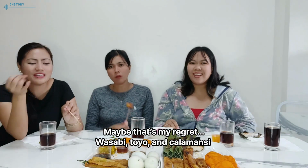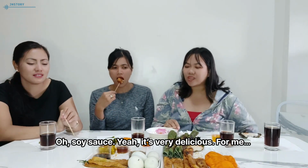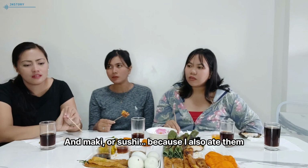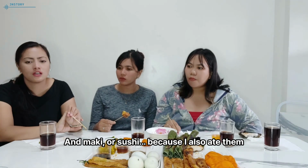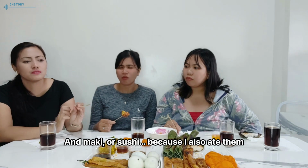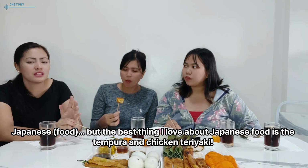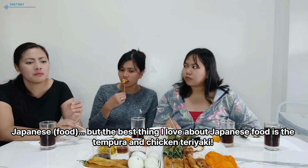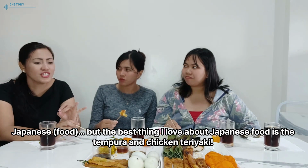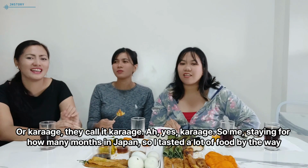Maybe that's my regret. Wasabi, toyo, and calamansi. Yeah, soy sauce and calamansi. So yeah, it's very delicious for me. And maki or sushi, because I also ate that. I love Japanese sushi. But the best food that I love about Japanese food is the tempura and chicken teriyaki. Karaage, they call it. Yes, karaage.